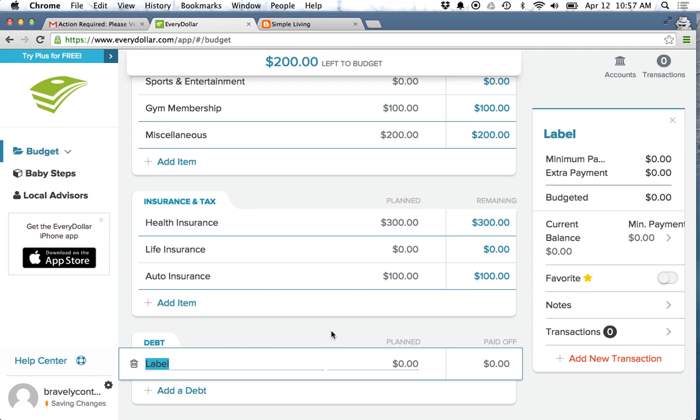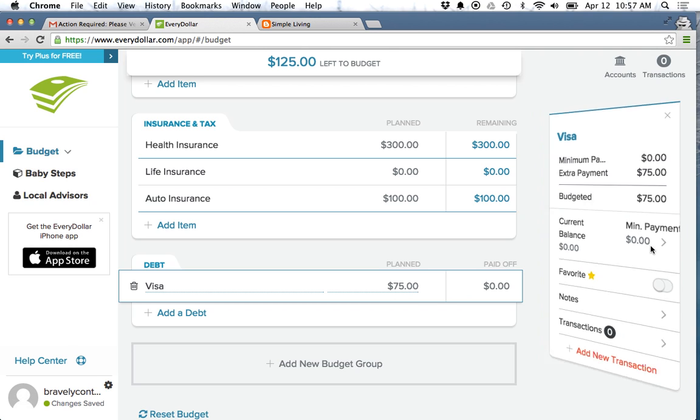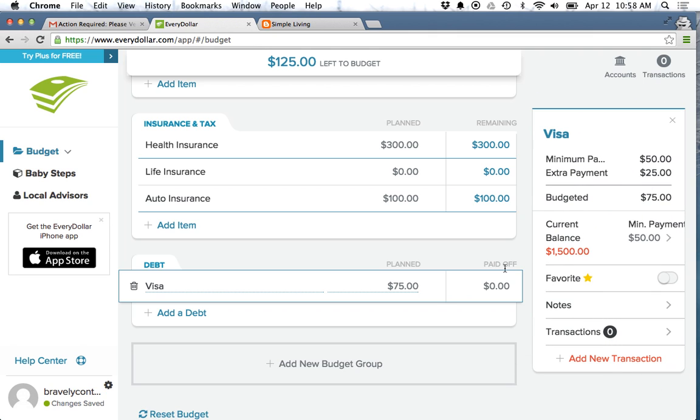All right, and let's go ahead and add a debt. So let's say I have a Visa card and I'm planning on paying off 75. But that's just how much I'm paying in the month. That's actually not the amount on the card. So let's go ahead and put an amount on the card. So let's say my minimum payment is $50 and my current balance is $1,500. Okay, so now you can see my current balance right there, and that's how much I have to pay at a minimum.